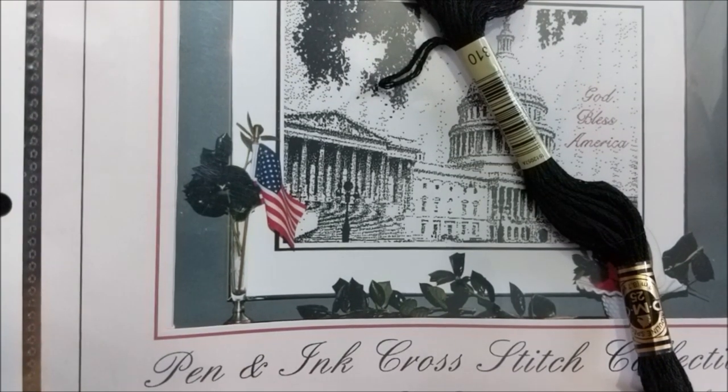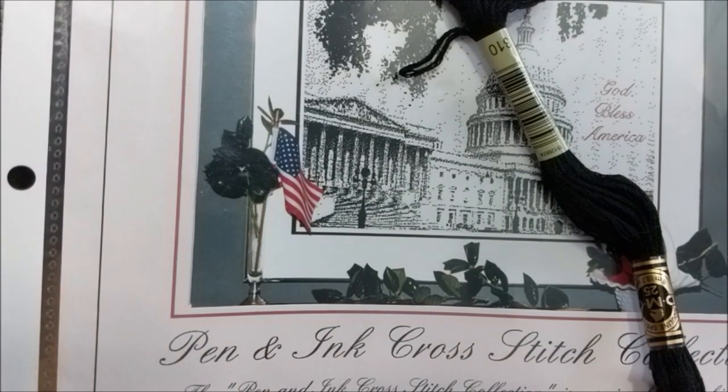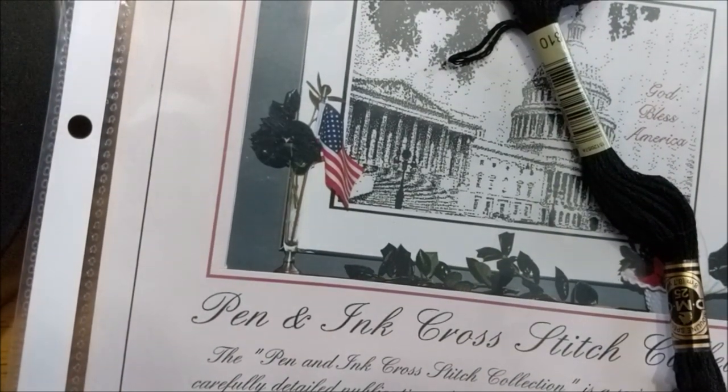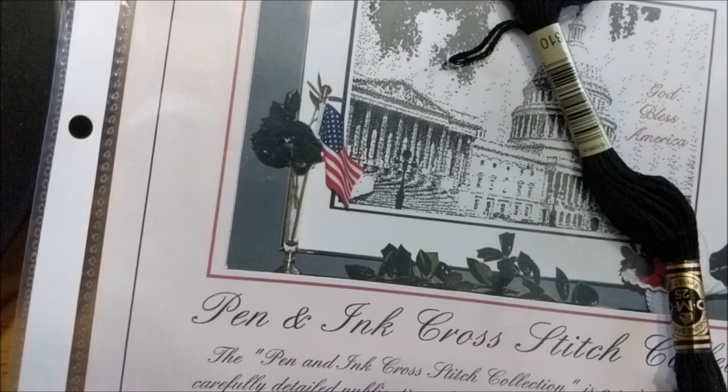I gotta tell you, when we finally replace the carpet downstairs one day, it is gonna be a dangerous proposition for whoever is ripping up that carpet, because I would bet you that there is going to be a fair number of needles down in said carpet.